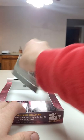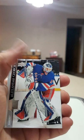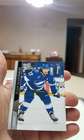Pack 22. Pack opened way too easy, so there's really nothing useful in here. That's my theory anyway. Akel Rafael. Alex Petriangelo. Alexander Georgiev. Mike Hoffman. Nolan Foote, Young Guns. Okay, I don't have that one yet. So Mitch Marner, All-Star, Devin Dubnyk, and Ryan McDonough.